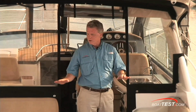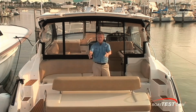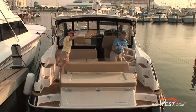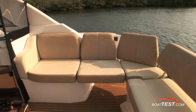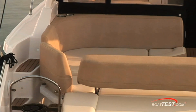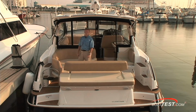The cockpit sole is all on one level and plush seating everywhere. You have wide open space going out to the swim platform, but if you don't want to have that open space, you have a couple of choices. You can install curved seating to the starboard side or to port. The choice is yours depending on where you want your gathering area to be or what side of the dock the boat is on.